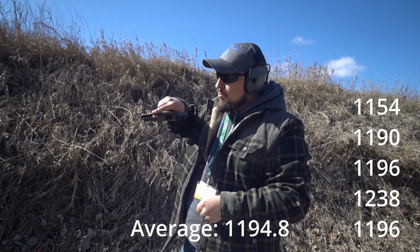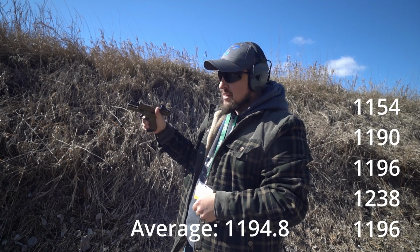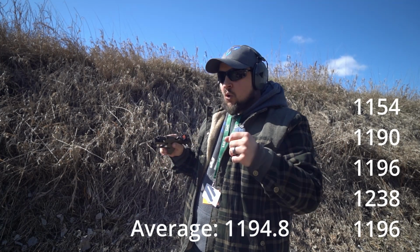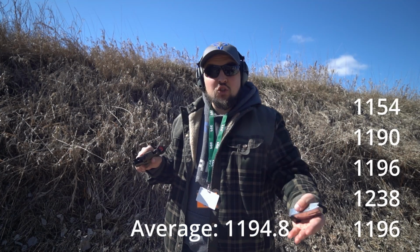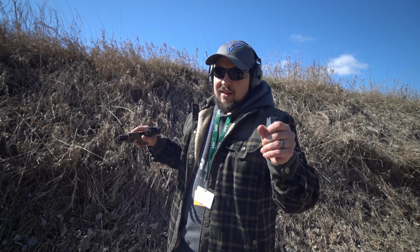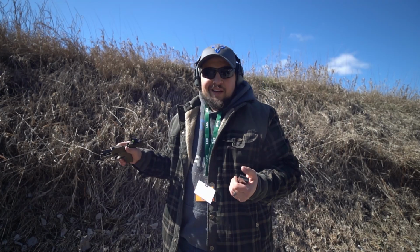And again, this little guy didn't hold open. I had to pull it open. So yet again, out of this tiny little barrel, we are seeing a significant velocity increase from the 365, which surprises the crap out of me. Let's go ahead and grab the Hellcat Pro now and see what it's doing.